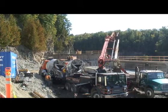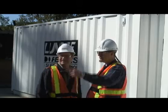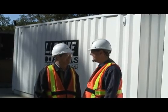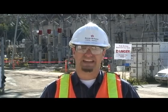This is a familiar sight in Grand Falls. Workers have been putting in extra hours to fix damage caused by the flood in April. Daniel Godet is the project manager. This plant is normally run by a staff of 6 people. During the course of construction, we peaked at somewhere around 180 or more employees on site.